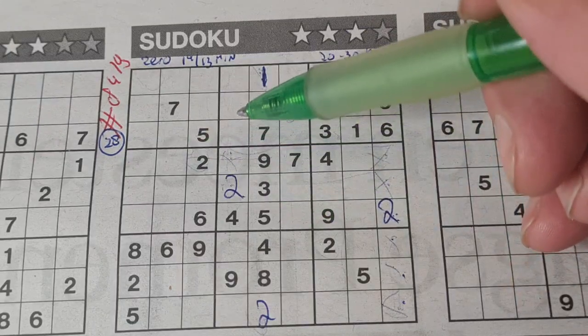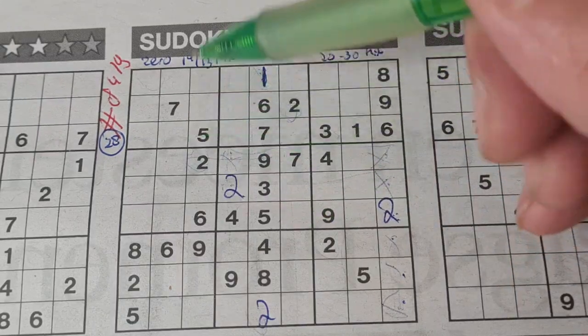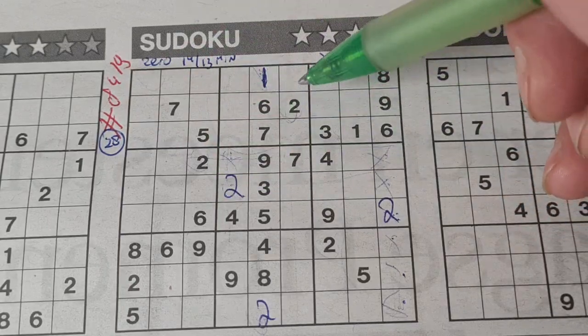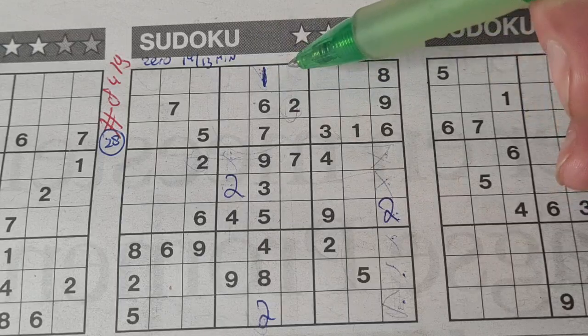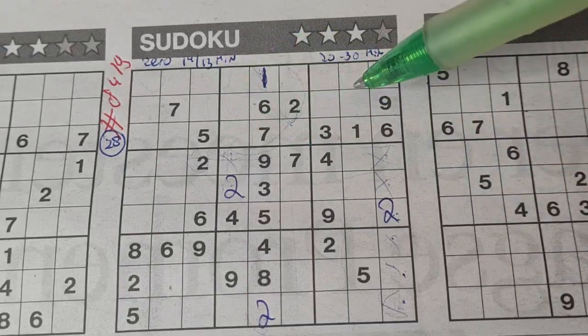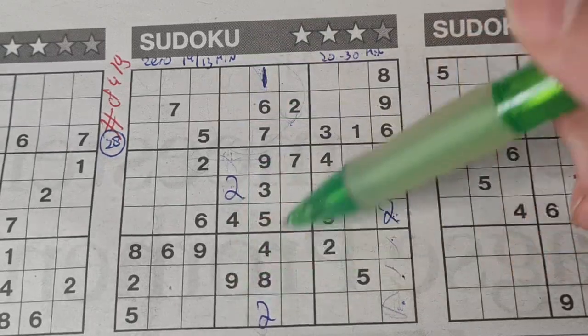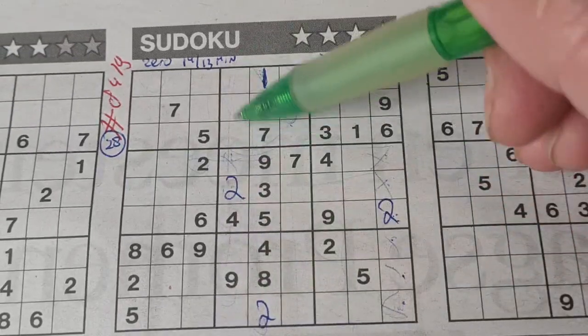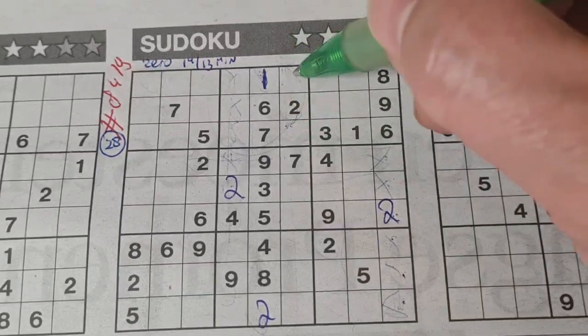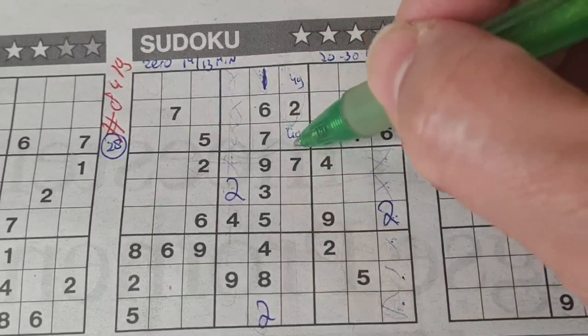Then, let me see. Well, we have here 5 missing numbers in this big square. 2 of those missing numbers are the 4 and a 9. We have a 4 and a 9 in this column, so no 4 and 9 in these 3 boxes. 4 and 9 goes in those 2 boxes as a pair. 4 and a 9, okay.